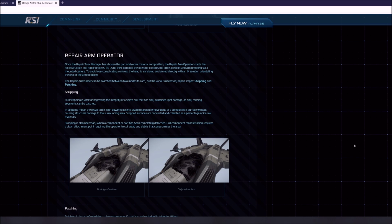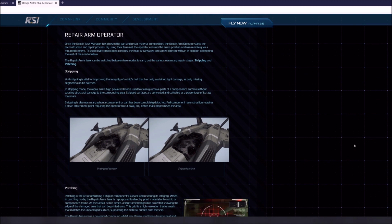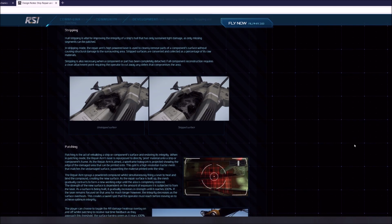After the framework has been reconstructed, the player can then use patching to build the surface up as normal. Before reconstruction can start, the attachment point must be cleared of any obstruction debris by the repair arm operator. Whilst an obstruction is present, the part appears as a red hologram on the damage assessment screen with the extraneous material highlighted for removal.